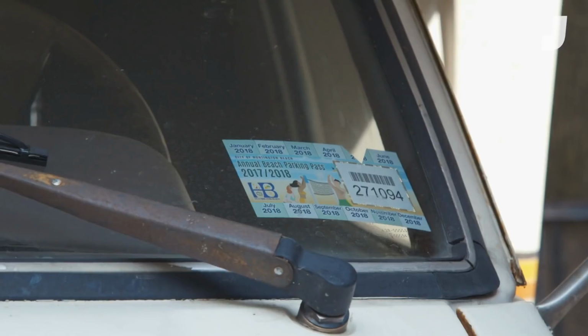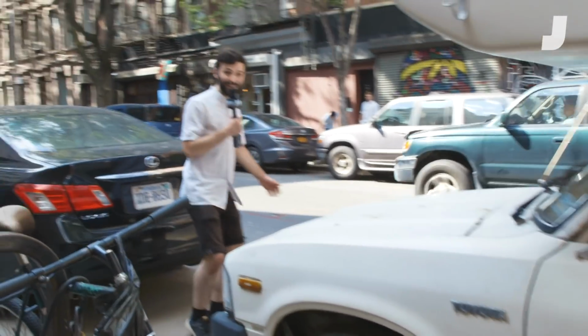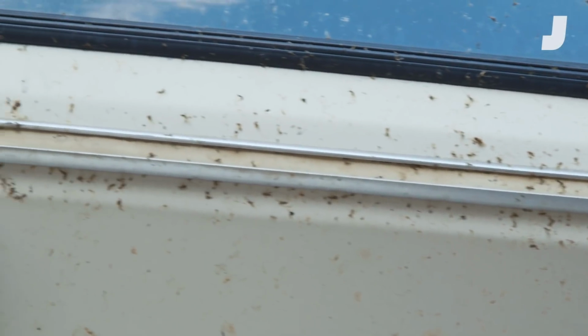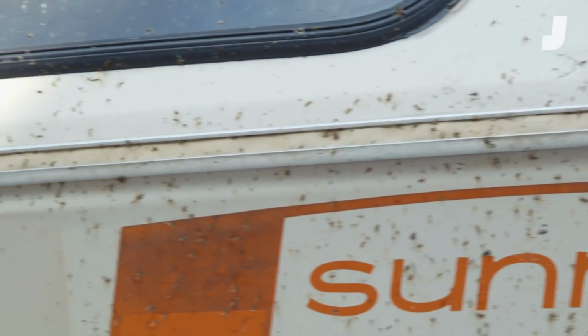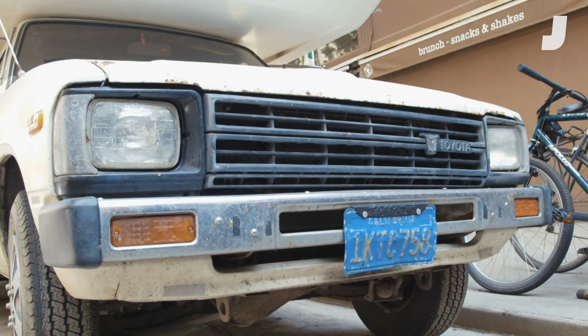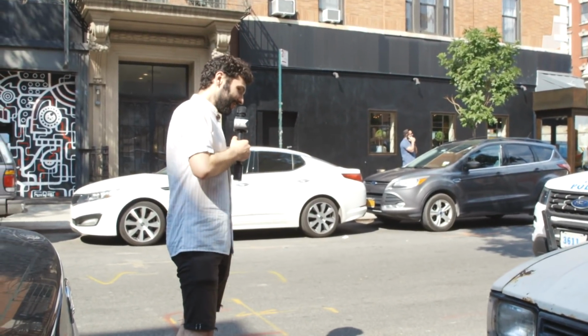Oh my God, it's got a beach parking pass from Huntington Beach. Can you imagine? This is like a Jim Rockford vehicle. Could be solving crimes in this thing. These are bugs, man. This is the Midwest, I assure you. Nowhere in America has bugs like that other than the Midwest. This thing probably drove here. Look at these super useful bumpers as well. No one makes a bumper like this. It's just solid steel. So good.